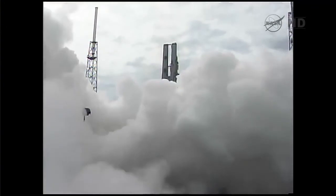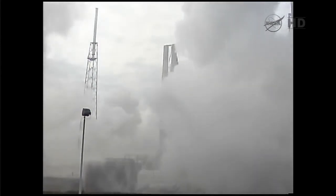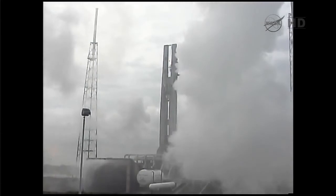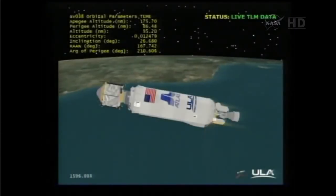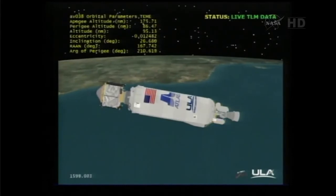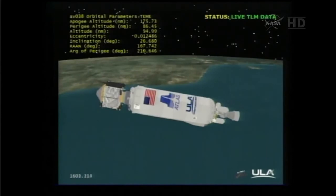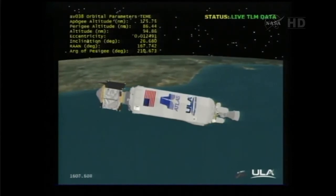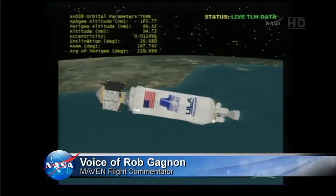And we're executing our duct flush. Everything looks good. Inlet pressure shows we have closed the valve. Sequence timing was as expected. Continue to see expected performance, good bus battery voltages, good tank and helium storage bottle pressures. Rates are smooth.